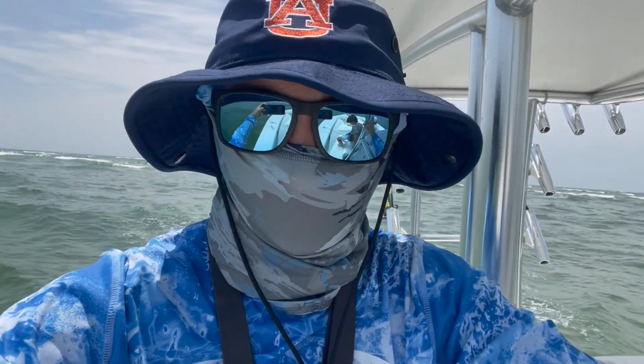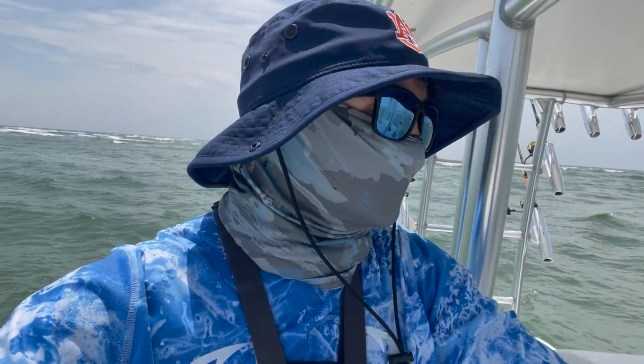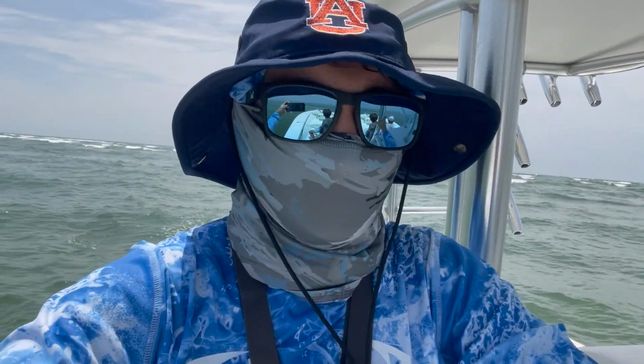Made it on the boat right now. We're searching around for bluefish as we speak. We're gonna try to find this bluefish and then later on go for some trout. It's a beautiful day out though. It's very hot, as you can see. Gorgeous, gorgeous water in the Outer Banks. Pretty cool stuff so far. We're gonna try to find these fish, hopefully get on them.